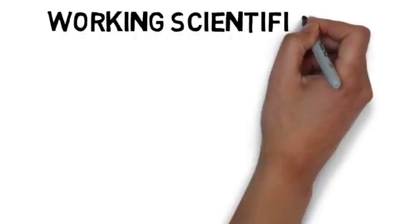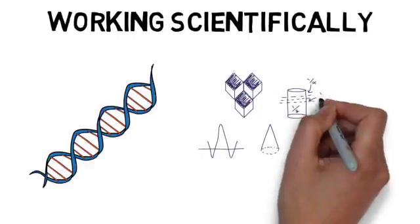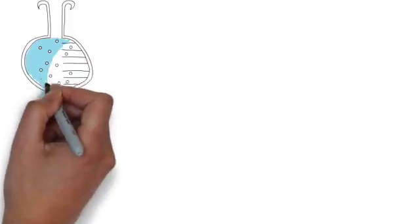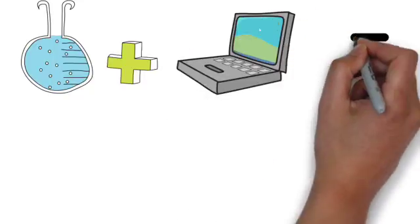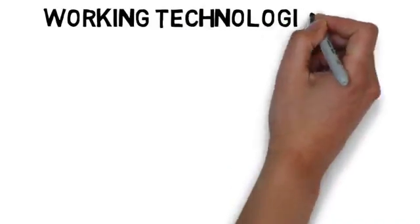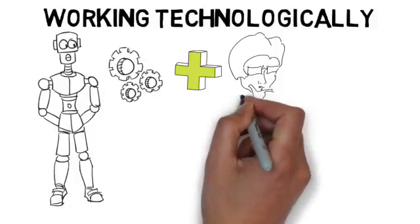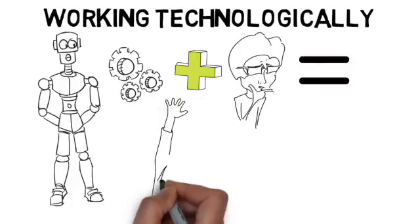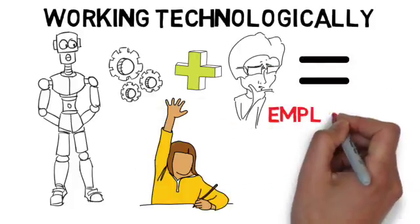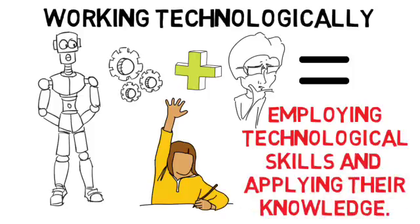Working scientifically calls for students to develop their understanding of scientific ideas and concepts and seeks to impress upon students the various ways science and technology impacts and benefits their world. Likewise, when students apply the skills and processes of working technologically, they are able to generate solutions and overcome challenges for themselves and others through employing technological skills and applying their knowledge and understanding.